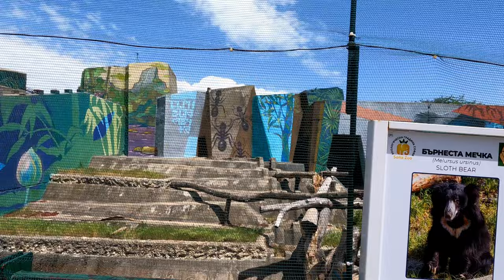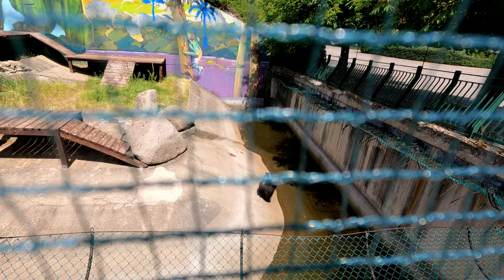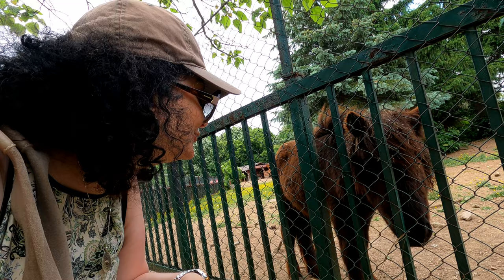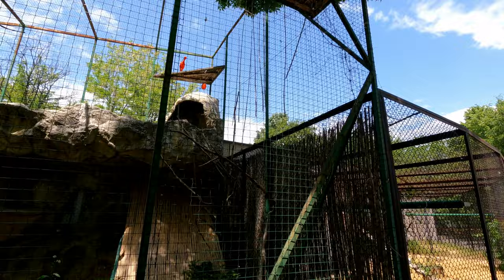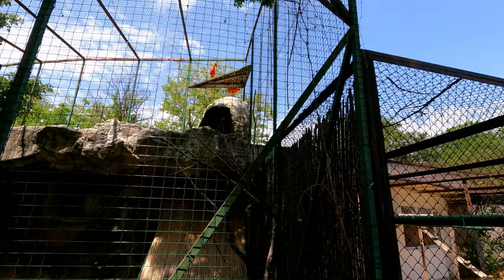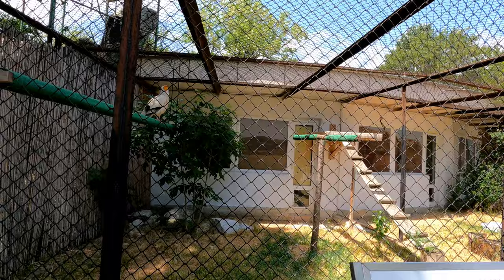Unfortunately, most of the animals were hiding from the heat. My little buddy. Beautiful. You're beautiful. Sweet. This adorable pony really enjoyed my compliments. I hope that from here you will be able to spot these gorgeous salmon pink birds. And here we have the Egyptian vulture.